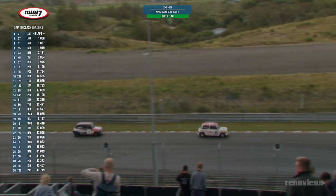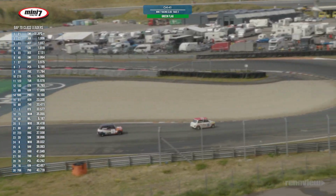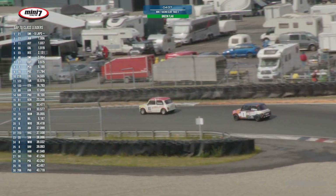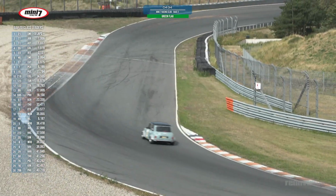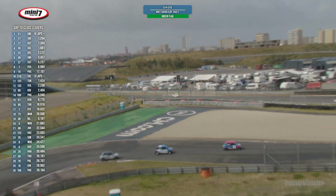Joe Thompson at the moment has claimed 2 wins so far this season and has only failed to finish on the podium on 2 occasions. Once when he retired, which was the first of the 2 races at Thruxton in Hampshire, and in the second of the 2 races at Thruxton he finished 4th. Those are the only 2 occasions he's finished off the podium so far this year.